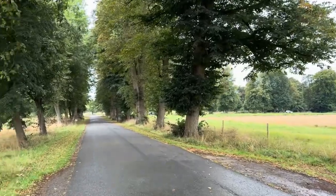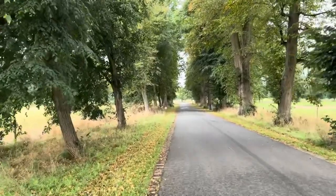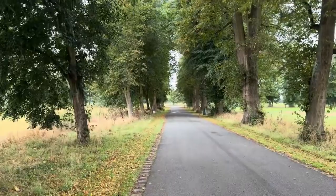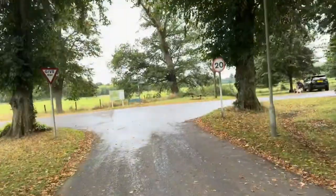Interesting. I never knew this place existed. Absolutely fabulous. Great place for a walk as well. There's a road here. I've only seen one car come up, and that looked like it was an official vehicle for the farm. Seems to be heading off the roads now.